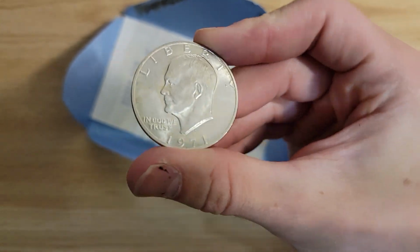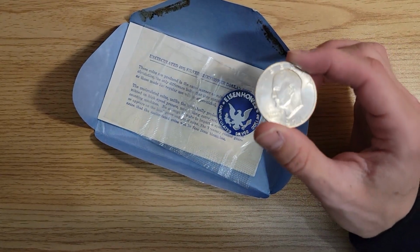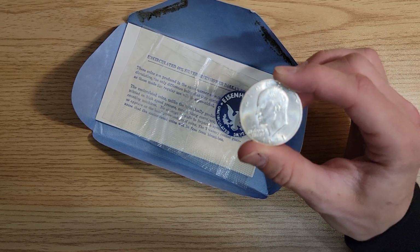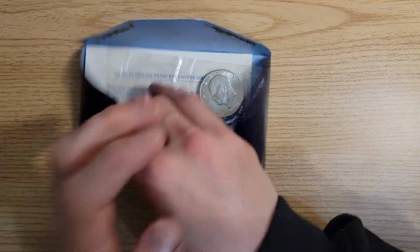Do you want to know why? Because I actually bought this for the junk silver chest. Now, you'll have to stay tuned for the next treasure chest update. If you don't know what the treasure chest is, I'm filling this treasure chest up along with a few other fellow YouTubers with junk silver. We have some taken out because I'm going to be painting this, possibly today.